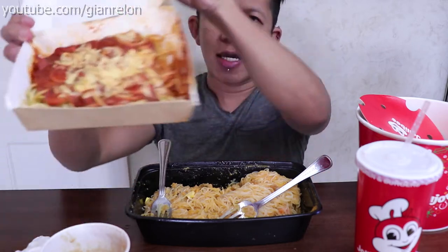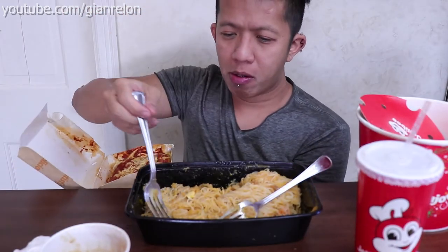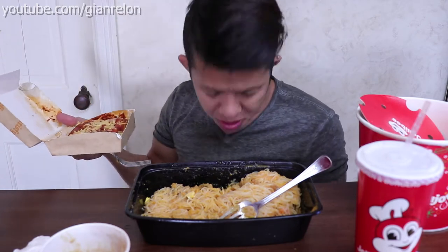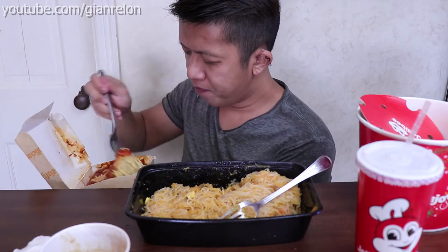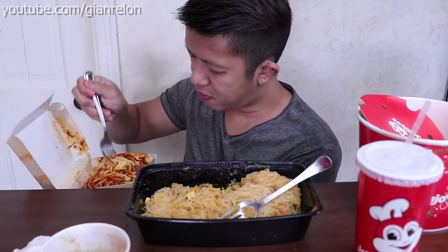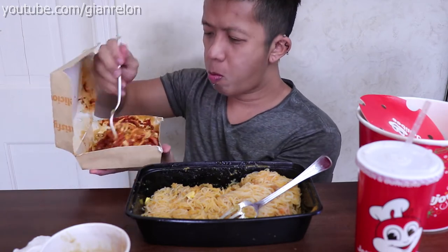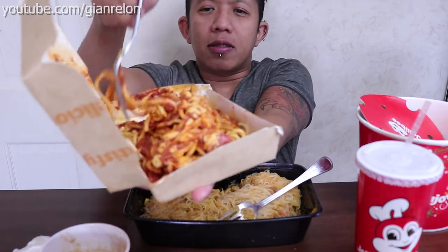Try the spaghetti, the Jollibee sweet and sour spaghetti. I'm such a messy eater. So I just heat all of this in the microwave. Mix it.